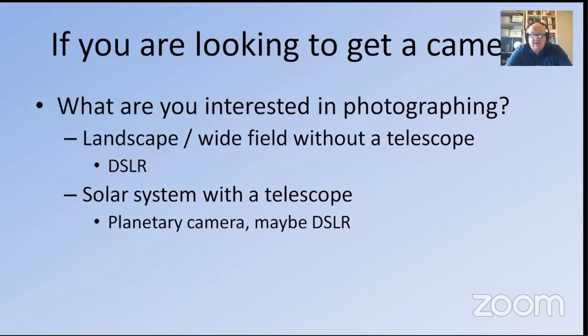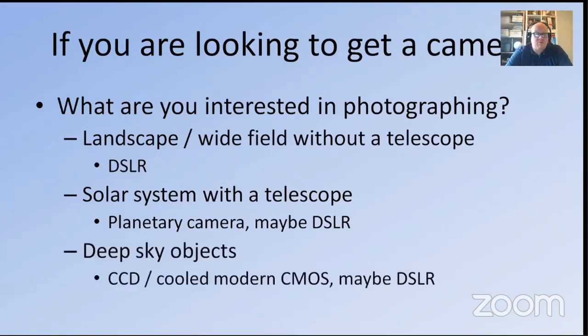If you're interested in taking more detailed pictures of things in the solar system, so planets, the moon, and potentially the sun with appropriate filters, then you would be thinking more about a planetary camera. So one of those cameras which does rapid frame rate video photography. But you could also use a digital SLR, because they often have a video function, although it's not as good for various reasons as a dedicated planetary camera.